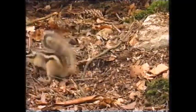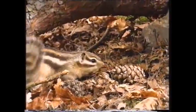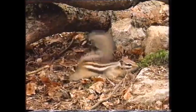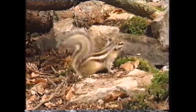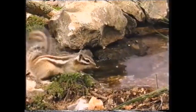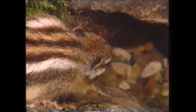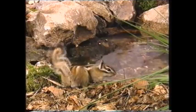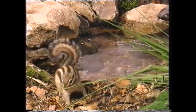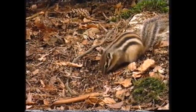Well, what I really feel like after that is a nice, cool drink. Look how carefully Mother moves towards the water, sniffing the air and listening to any sounds that might mean danger. Oh, that water looks good enough to drink. Lovely. That's better. But I think I have just enough time for a last little nibble of something nice. If only I could find one of my special buried nuts.